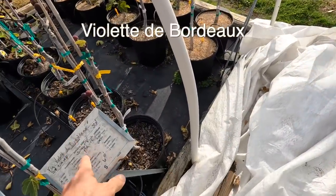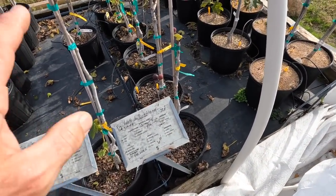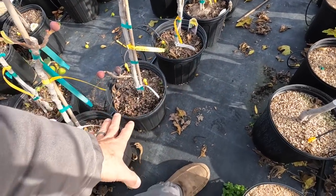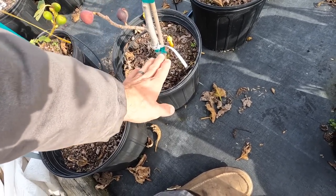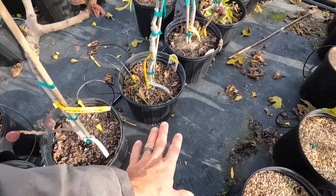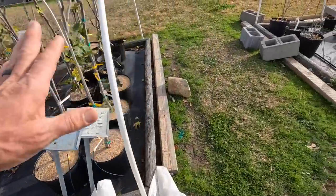I really do want this fig, but I don't like buying 3-gallon figs, and for several reasons. One is that I don't have all my multi-canes coming out like I really would like to have. Then, I don't know what that is on top of that. That's pretty cool. Then, the pricing of a 3-gallon fig versus a 1-gallon fig is crazy different in price.